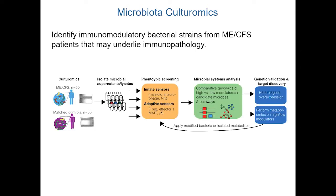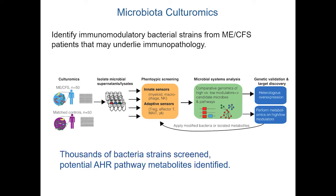So we're also, as I mentioned, trying to perform functional assays, which we call culturomics. This is a little bit of a complex set of assays, so I won't go into details of it, but basically the idea is that we are growing individual bacteria derived from patients and matched controls, and we've generated thousands of these bacterial strains and collected their supernatants and added them to immune assays where we test whether they have particular function on particular immune assays. And we've generated lots of data on that.